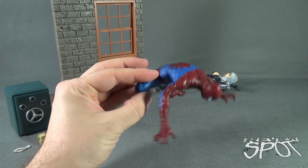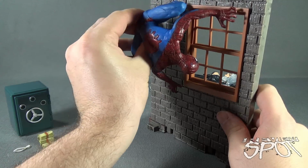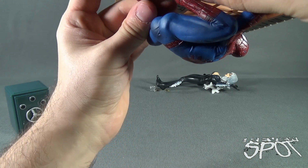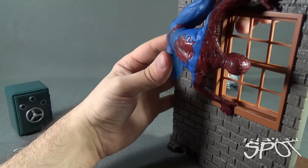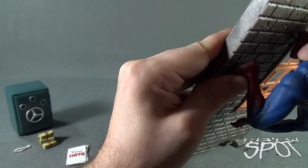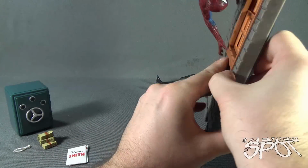Now, because you can't really do much with him, luckily he does have peg holes on the bottoms of his feet, and there are pegs on the wall here. I guess you could theoretically have it this way too, but it makes more sense, and the way they designed it was that you peg his feet into place, take his other foot, like that. And you see also his hand grips the ledge of the window. And you can actually get both feet pegged in there. Spot's doing this looking through his camera, so bear with me here. There we go. And you've got Peter Parker, or at least Spider-Man, in place.